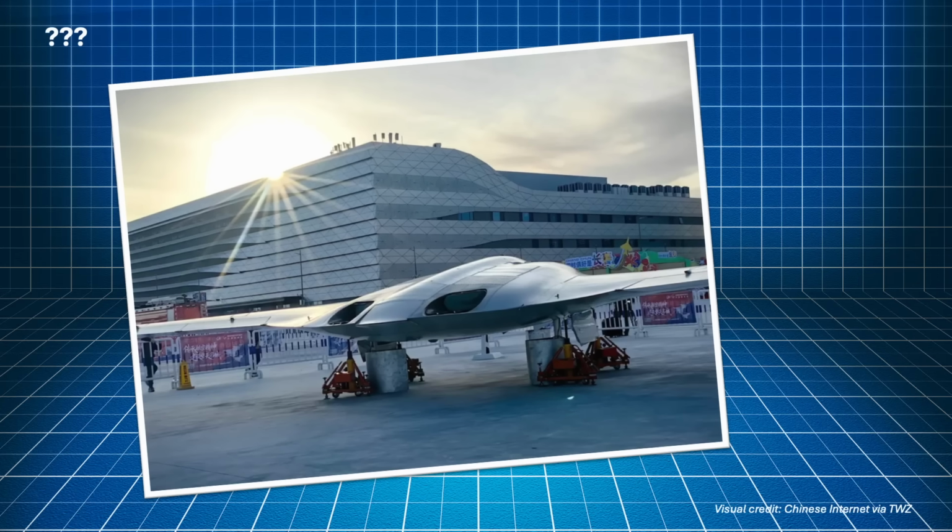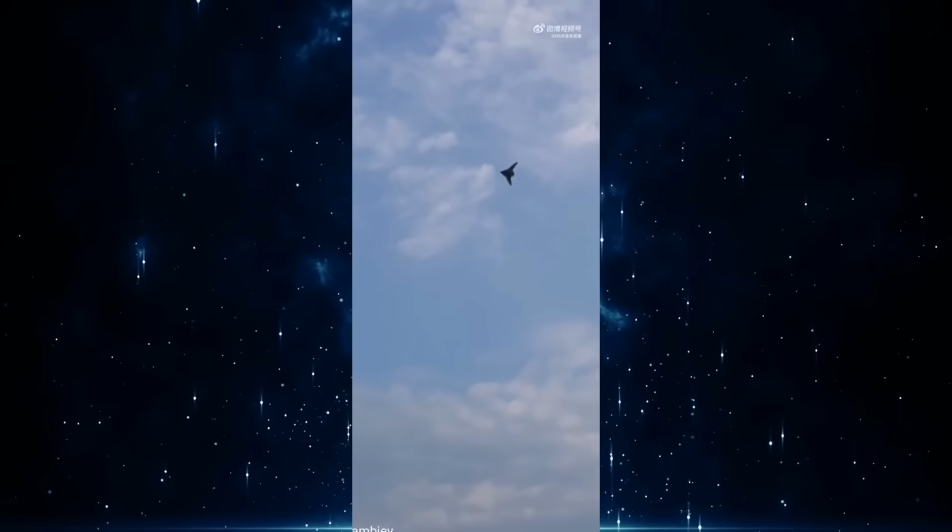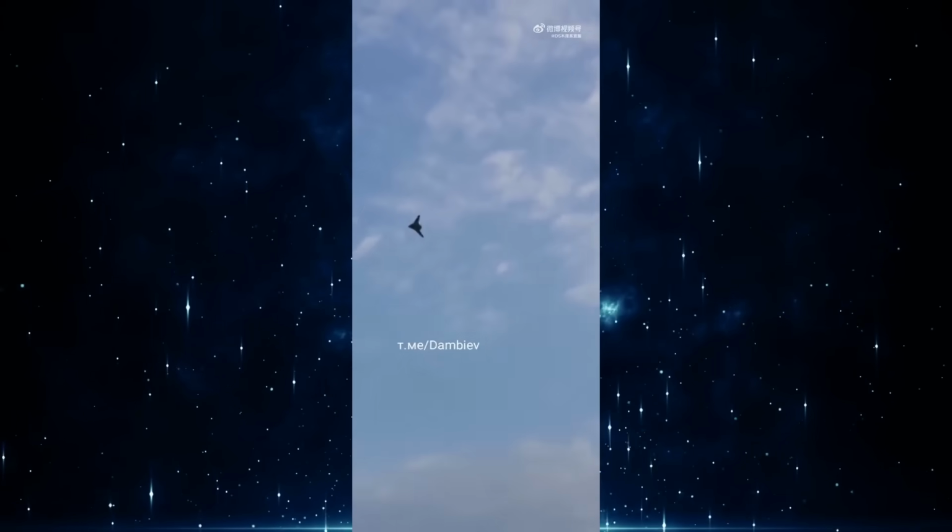More recently, we have seen a new dual-engine stealth flying wing drone at Changchun Air Show, of which we know nothing. I personally don't think that anyone has a really clear picture of all the Chinese development in this area, but yeah, I'm digressing. In 2022, the video of another cranked-kite drone in flight appeared on the Chinese internet.